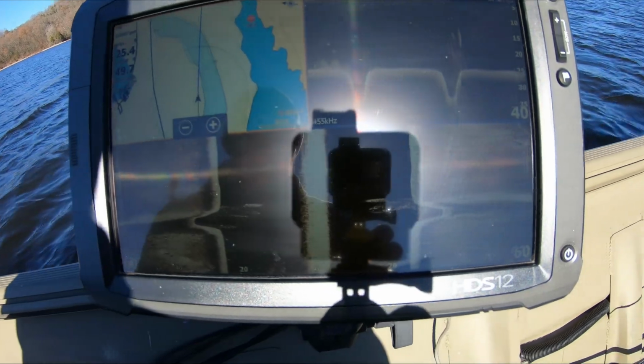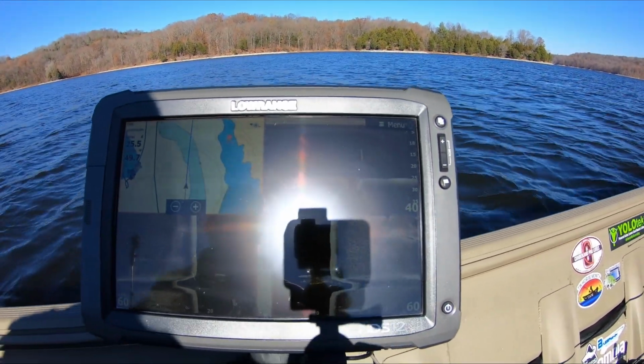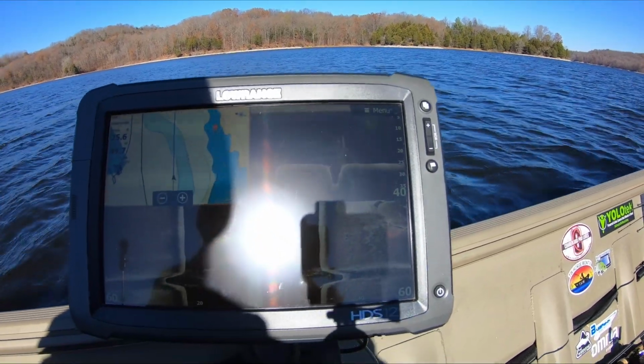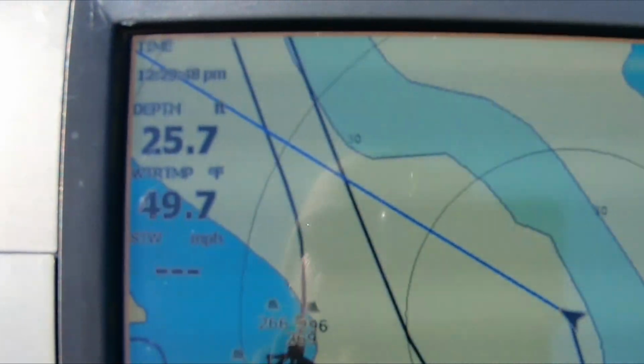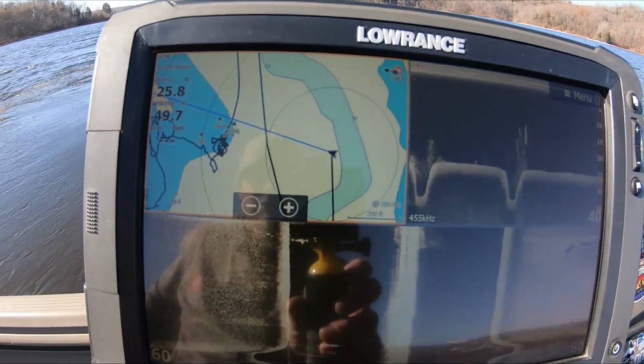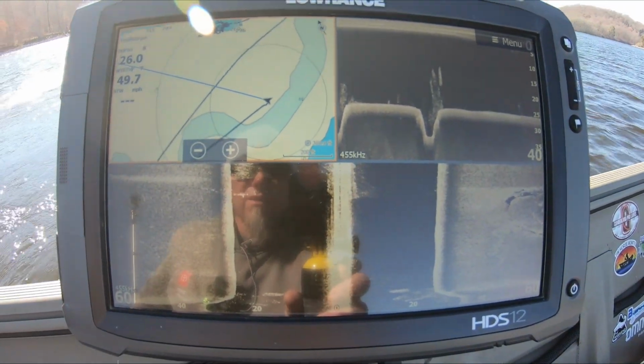There's a bunch of bait out here deep. I don't know if the sun reflection is too strong to see that. Let me spin her around so you can check this out. But a lot of this bait has moved offshore. Water temps, 49.7 degrees, so it's definitely cooled off. Yeah, you can see that bait now. It's just all out here in the creek channel.